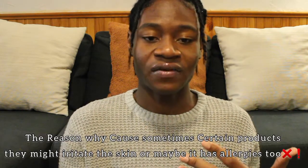With all of these products that I have with me right here, this is what I normally use, and what absolutely works for me. What I want to tell you guys is that when you get skincare products, you want to find something that works for you, something that is for your skin type. You don't want products that don't work, so make sure you get skincare products that do.